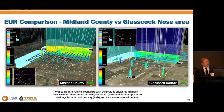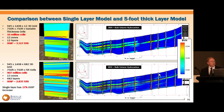If we go to the east, this is near the Glasscock nose in Glasscock County. This is north going to south in this direction, so a little different orientation. These are the Wolfcampian B, in the same interval as these, and you can see by the cool colors the EURs are lower. So you look at the bulk volume, no reds and yellows, versus lots of reds and yellows. And so by just looking at the facies, we can predict.